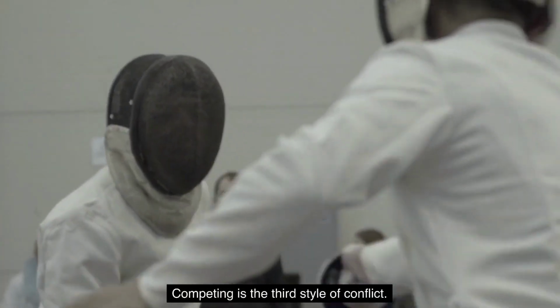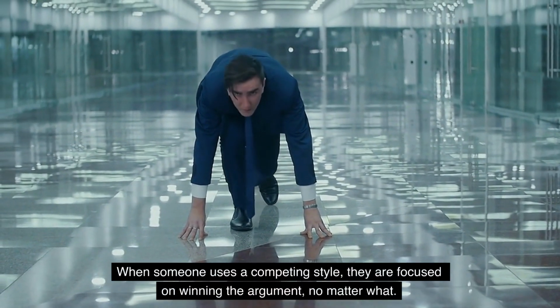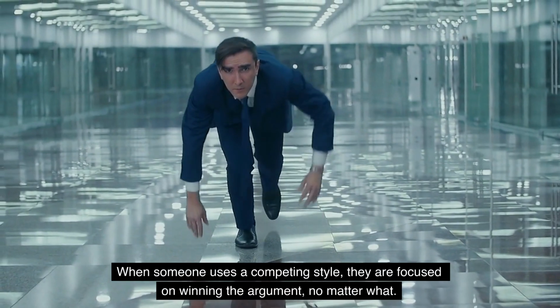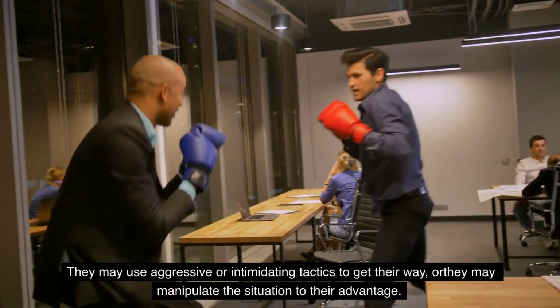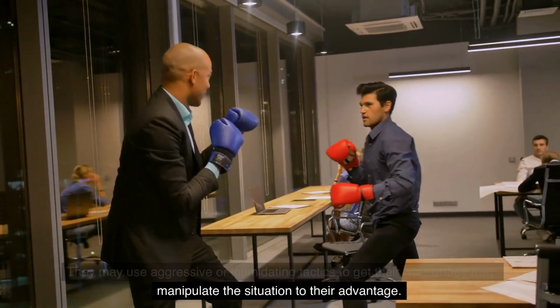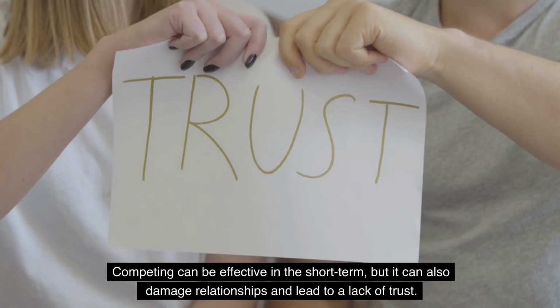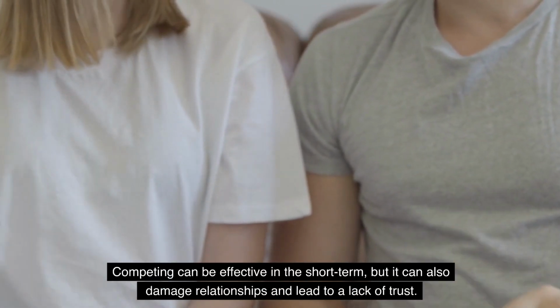Competing is the third style of conflict. When someone uses a competing style, they are focused on winning the argument, no matter what. They may use aggressive or intimidating tactics to get their way, or they may manipulate the situation to their advantage. Competing can be effective in the short term, but it can also damage relationships and lead to a lack of trust.